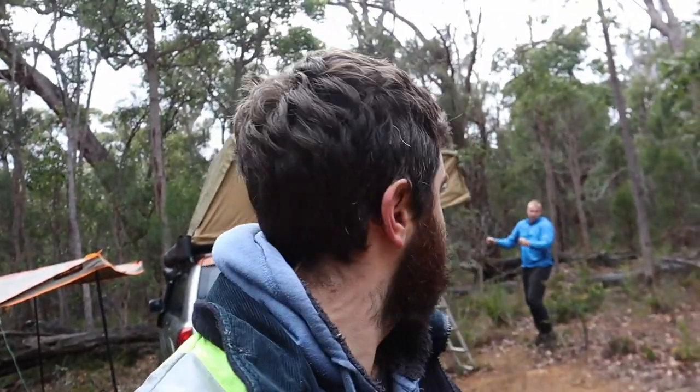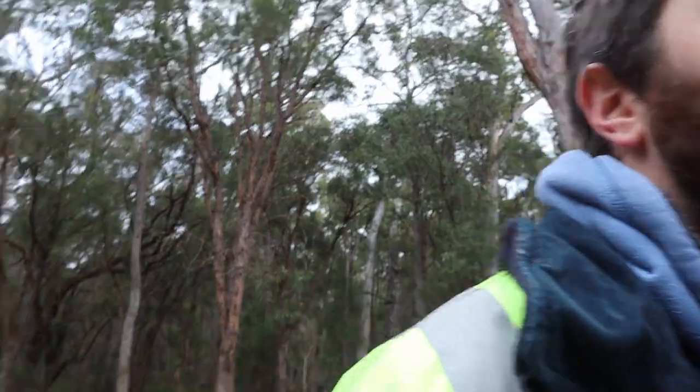But the weather wasn't too bad last night. We had a bit of rain, but nothing too much. So the plan is basically time to pack up and then head down the Blackwood River, and we'll try and find a camp spot on the water's edge that doesn't have someone in it.